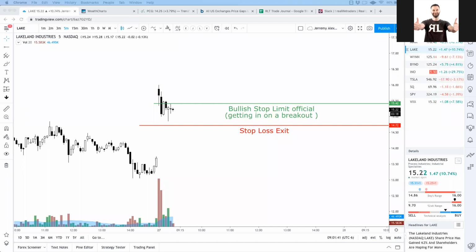Stop loss is 1472, and the target for that, I don't know yet, but we'll just put it, I don't know, 1650. And let's do that. All right, buy, 1472. Okay. So we'll see if that does something great.